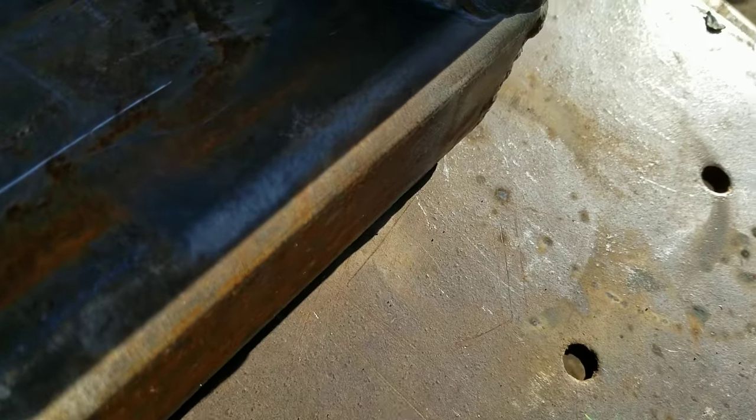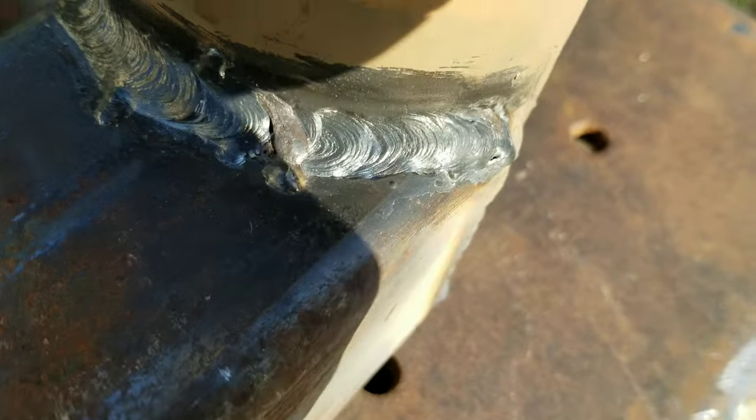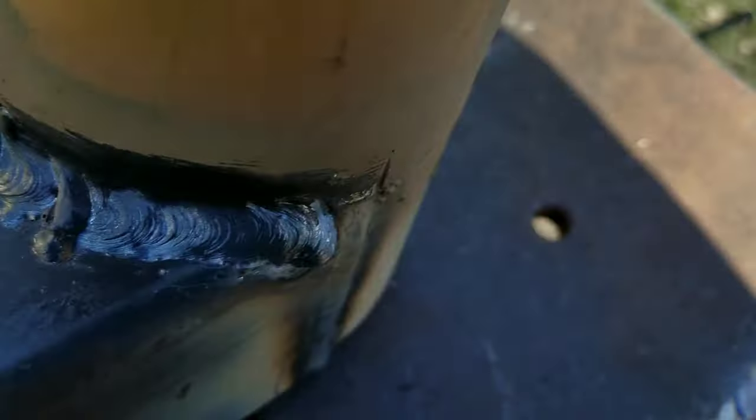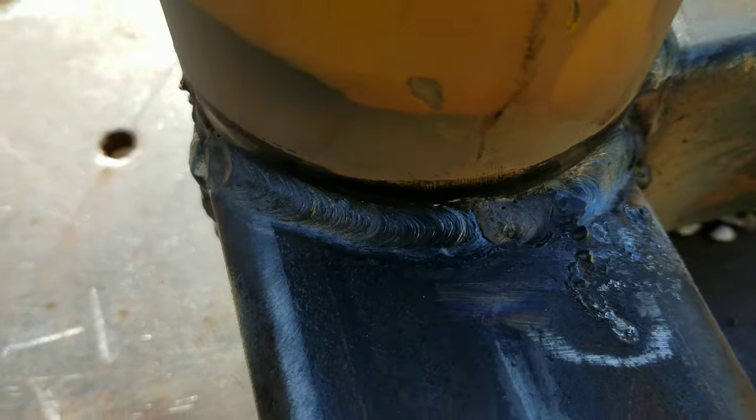Well, I think we can chuck this thing down. Well, even the Texas TIG welds didn't turn out too bad. There's definitely a Texas TIG weld. A little bit of slag that's hard to get off, but I can live with it. Otherwise, you're solid.